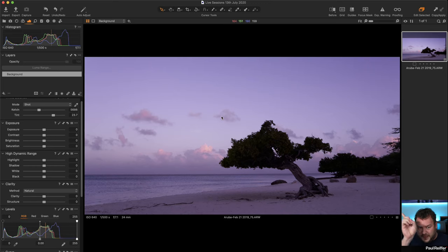So if you look up there, I'm pointing in the top left of your screen on the histogram, you'll see as I'm moving around the image, that orange bar moves up and down the histogram. It's not a coincidence. It's not just a random orange bar. It's telling you exactly where on the histogram the pixels that are underneath my mouse sit.